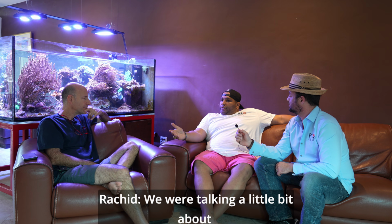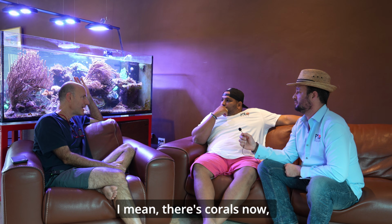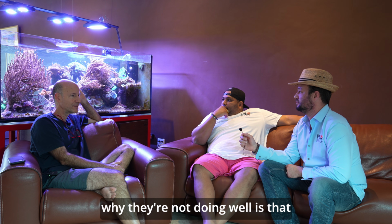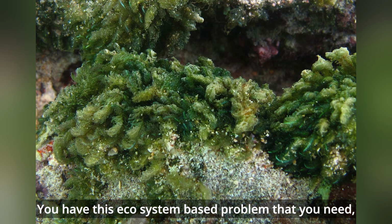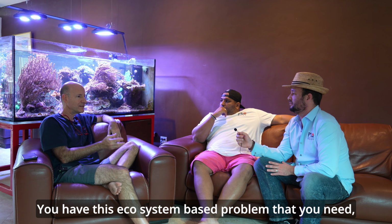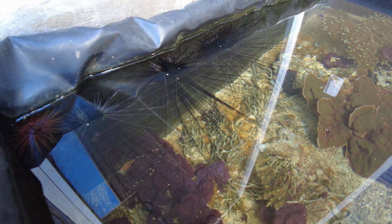Where we are today. We're talking a little bit about the reef restoration and the importance of the urchins. There are corals now, but they're not doing well, and the main reason they're not doing well is that the algae is not very well controlled. The algae prevents successful settlement. You have this ecosystem-based problem where you need that herbivore, the Diadema sea urchin, and it prepares the substrate.